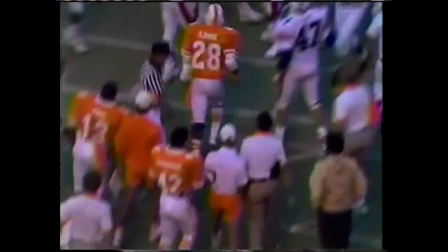2nd down and 6. Henderson into the backfield now at fullback. And it goes to the tailback. Davis gets around the corner and knocked out of bounds just inside the 35 for another Tennessee first down.